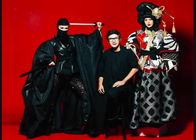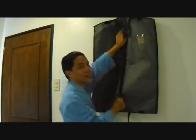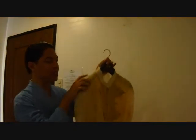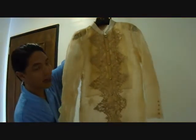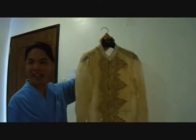And with regard to the barong, let me show it to you. It's very, very nice. So here's the barong. Look at it. Look at those details and the buttons. Yeah, I can't wait to wear it.